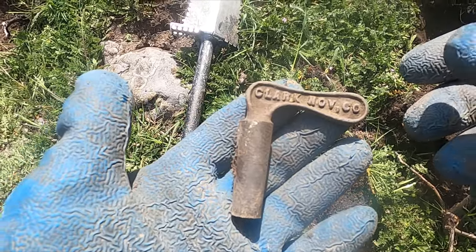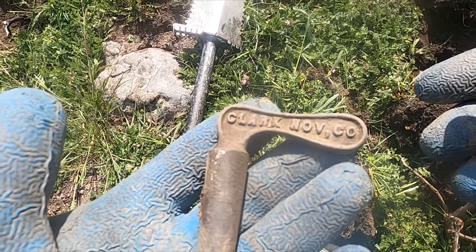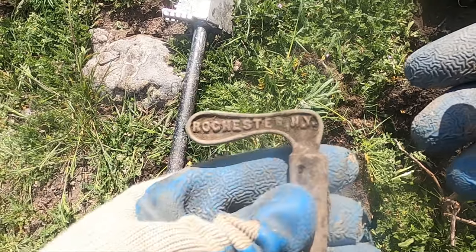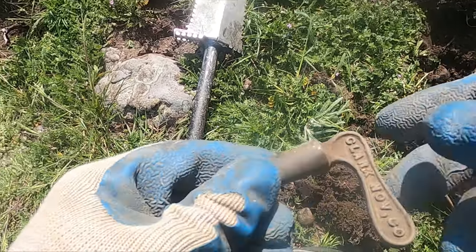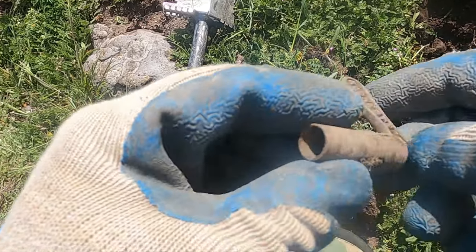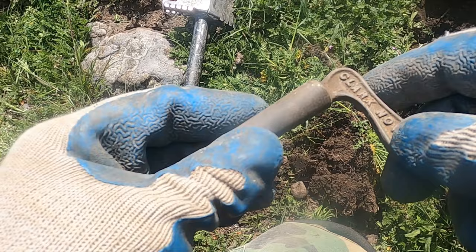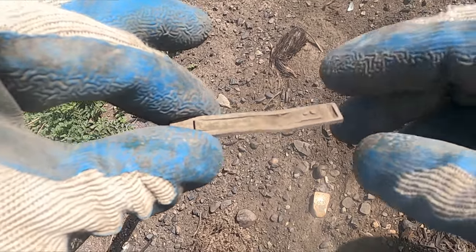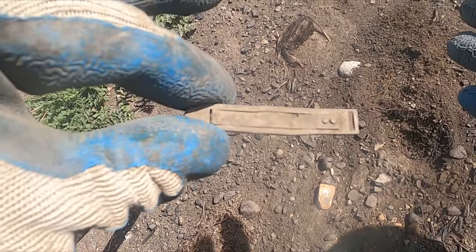Well, I'm not exactly sure what it is, but it says Clark, I don't know, Nov Company, or November maybe, Rochester, New York, some sort of turn on. Maybe one of you guys knows exactly what it's to. It's cool though. Well, I just got a reed. I don't know if it's off like a pump organ or what, but that's cool.